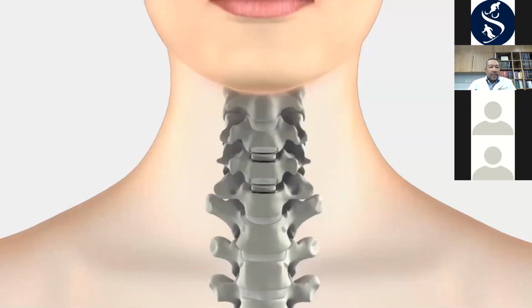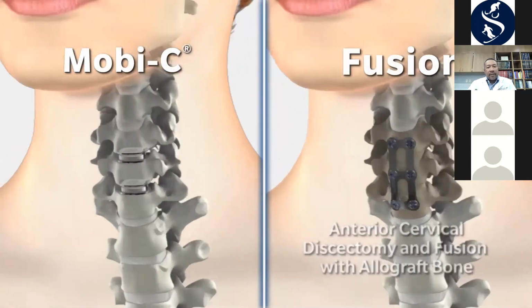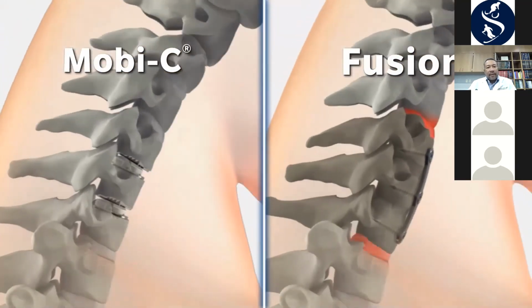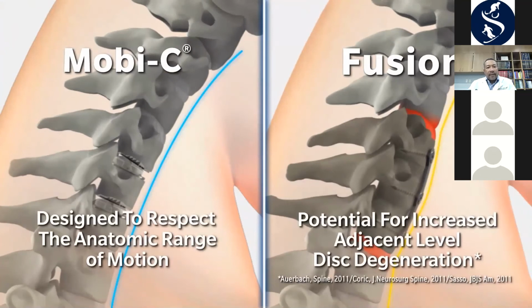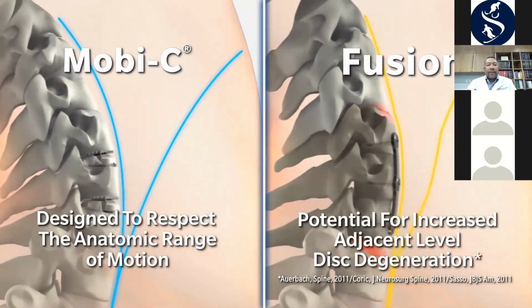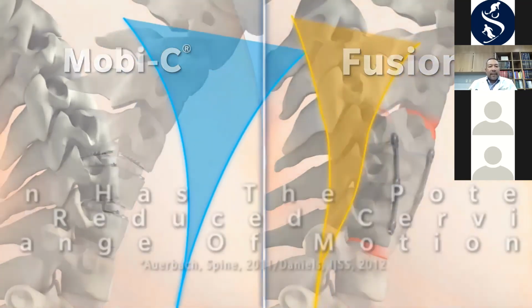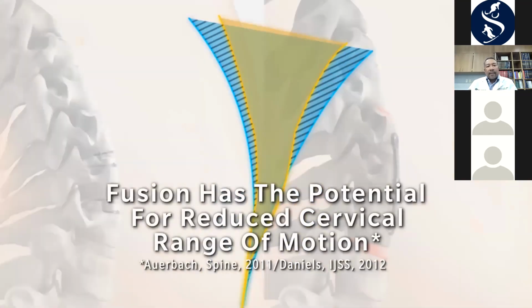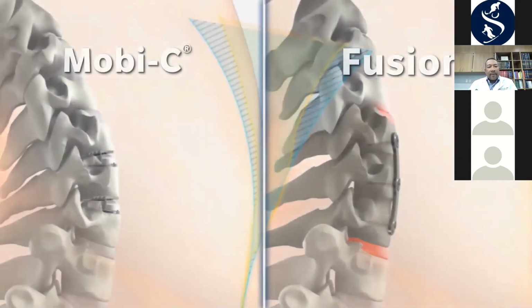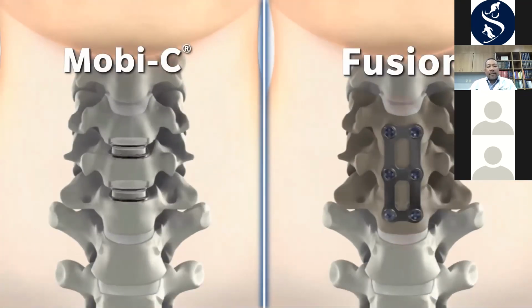I wanted to show a quick video that demonstrates the motion preservation differences between an artificial disc and a fusion. There's still motion in a fusion, but it does put more stress above and below the fusion site, highlighted in red. By putting more and more stress, we believe that segments above and below the fusion will tend to wear out faster, leading to possibly another operation.